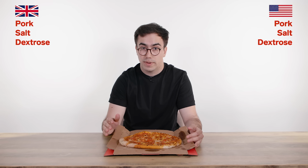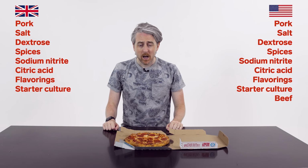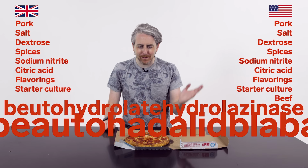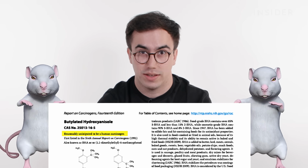Now let's look at the pepperoni. Most of the ingredients in US and UK pepperoni are actually pretty similar. They both contain pork, salt, dextrose, spices, sodium nitrite, citric acid, flavorings, and starter culture. You know, the only difference is that our pepperoni contains beef. Also preservatives, BHA and BHT. I can't pronounce them, they're bad. It turns out BHA and BHT are actually subject to restrictions in the European Union and can't be added to foods such as pepperoni. This might be because studies have shown that BHA can cause tumours in rats and is therefore reasonably anticipated to be a carcinogen in humans.